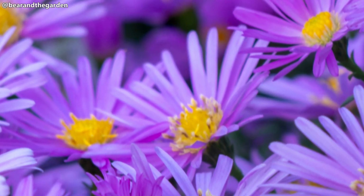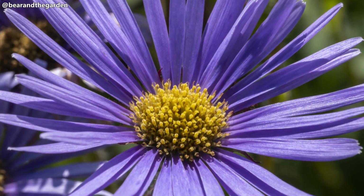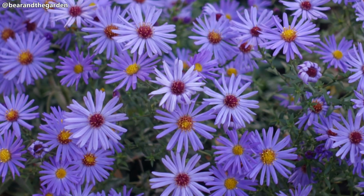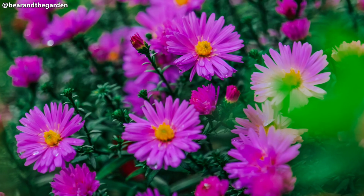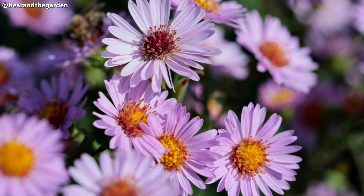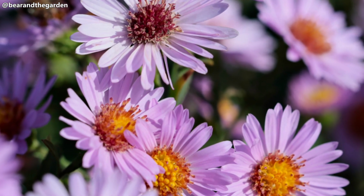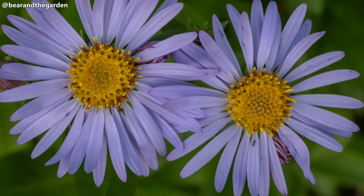Symbolism adds even more depth to these September flowers. Asters are associated with love, patience, wisdom, and faith. They are also the official September birth flower, making them a meaningful choice for birthday bouquets. In folklore, asters were believed to bring protection and good luck, with their smoke even thought to drive away snakes and evil spirits.